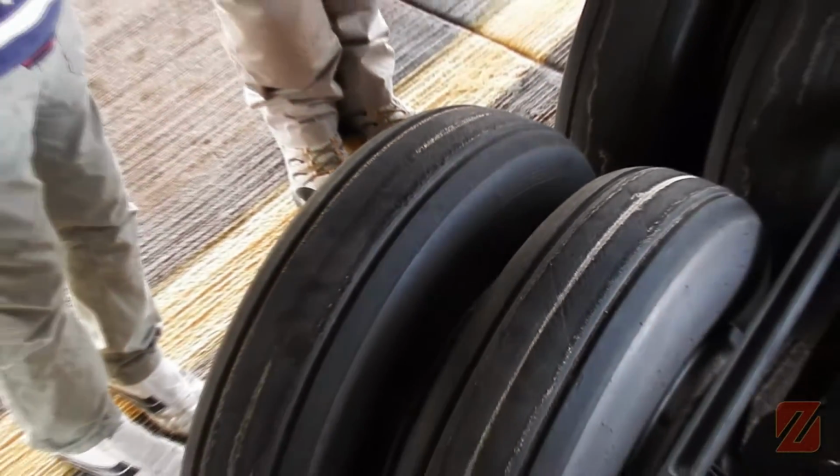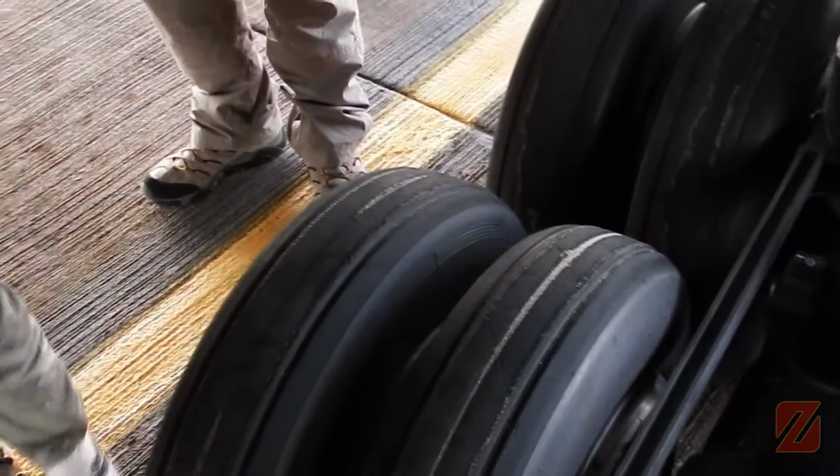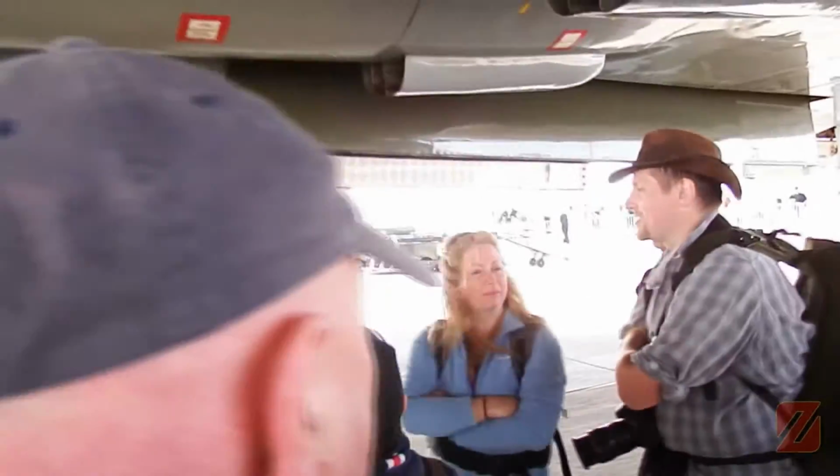So when do you know when it does need replacing? When all that's completely gone. Oh, it's completely bald. They've still got to wear it completely flat. So although they look very tatty, they're perfectly good condition. Different rules for cars and planes. Yeah, we don't have policemen on runways.